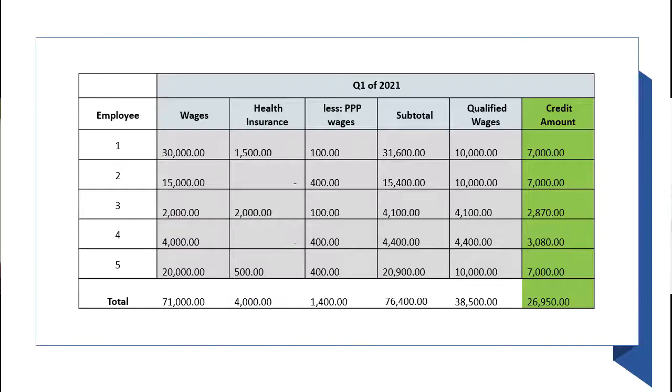Yes, definitely. So if you look at the screen right now, you'll see a chart. This is a calculation of the credit amount for Q1 of 2021, just for example. You would have a column for your employees, and a column for wages. So you input your total wages paid for that quarter. Then you input your health insurance payments made for that employee, and subtract out any PPP wages that were allocated to that employee for which you requested forgiveness to reach a subtotal. Your qualified wages are capped at $10,000 per employee. And then finally, you would take 50%, or for 2021, you'd take 70% of that qualified wage amount to reach your total credit amount.